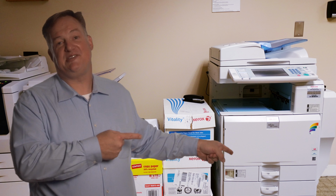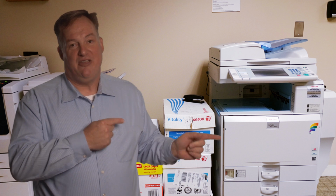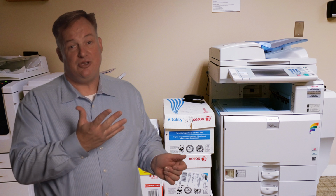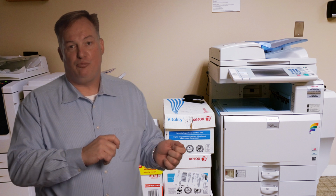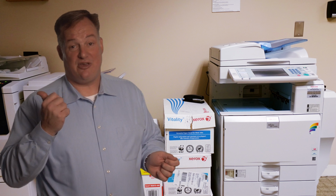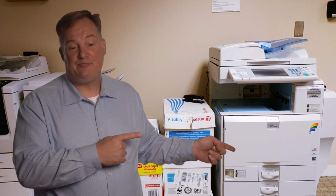Color printer, like I said, this is the expensive guy. 15 cents per side, so make sure you use it sparingly. Black and white and scanning, it's all more expensive than doing it on the other systems, so only use this guy for your color print jobs.